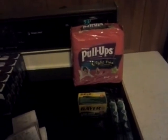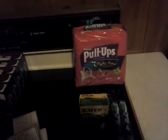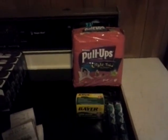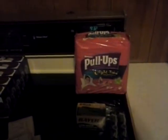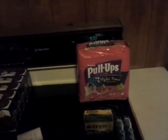Plus, I had a $1.50 coupon, so with my 20% discount, the coupon, and the up reward, it made it only $2.89 for a pack of pull-ups. So, you need to go to Riteaid and get pull-ups.